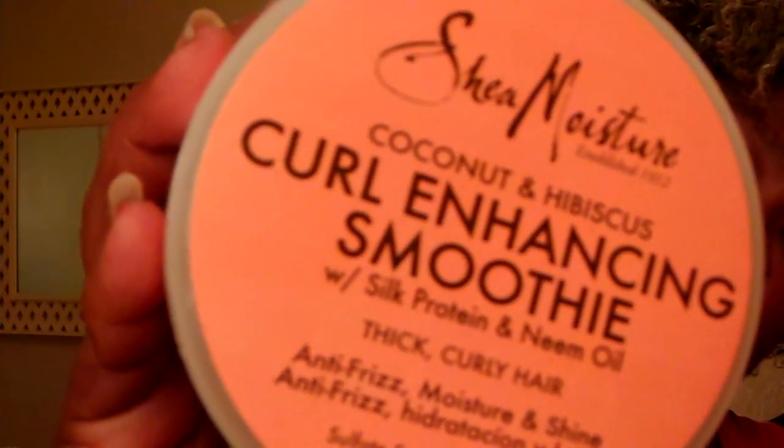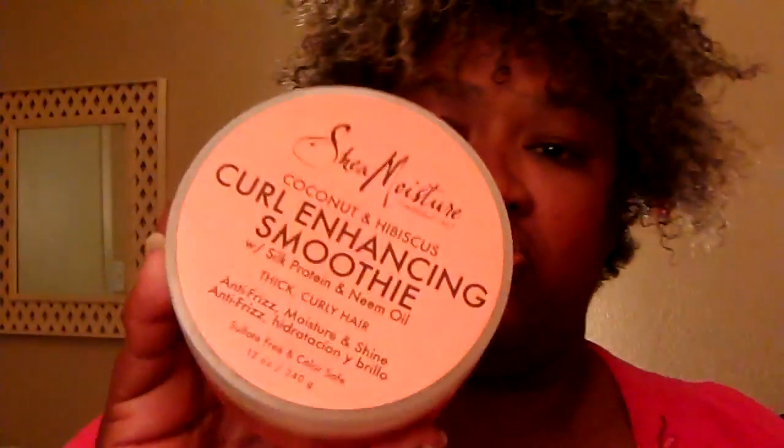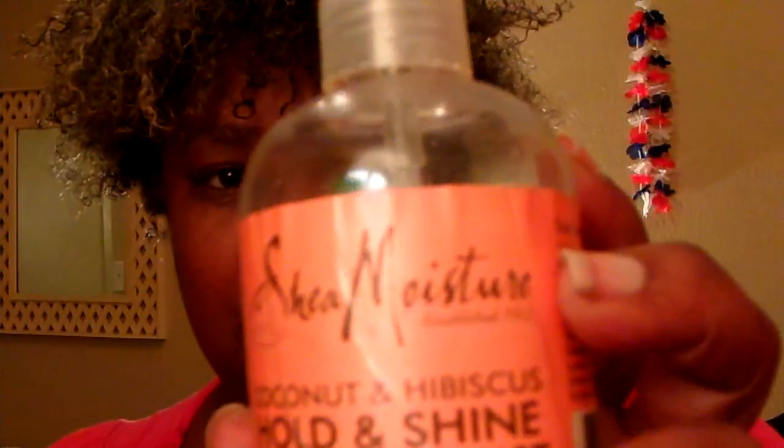Curl Enhance Smoothie. I started using that, plus the Curl and Milk style. That's what I was using also. And then the Hold and Shine Moisture Mist. These were the products, my favorite ones right here.